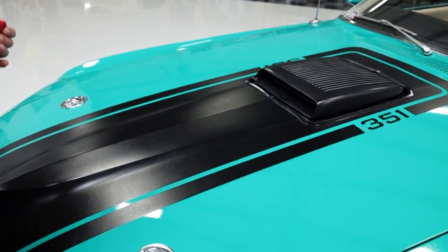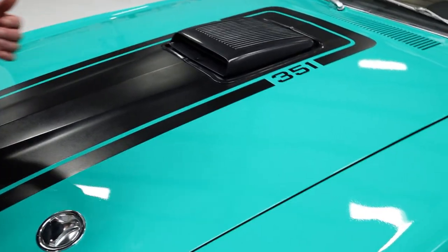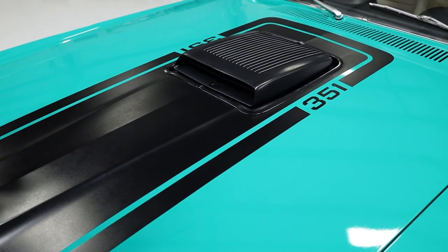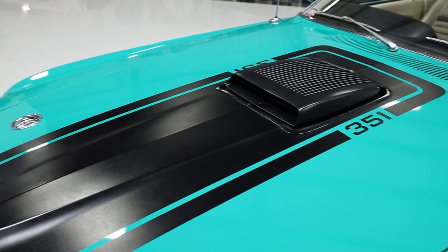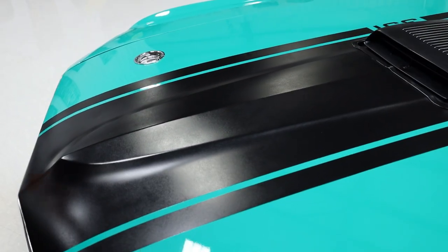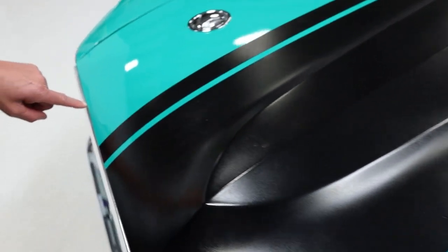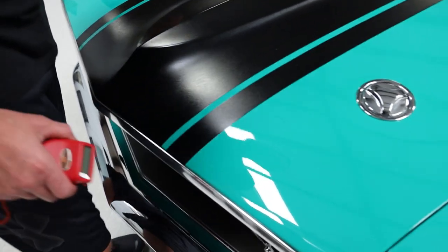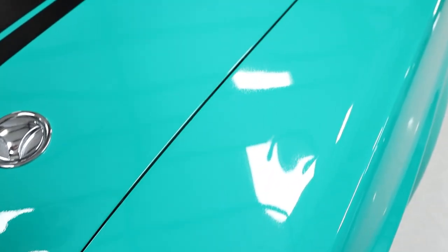So what we're going to do first is I'm going to just look over each panel, tell you if I see anything that's worth mentioning. I'm talking about something the size of a pen tip. If it's got a little chip or anything like that, I will mention it. There is a little tiny imperfection here. Remember, this car is 52 years old. Look at this car. It's in magnificent condition.